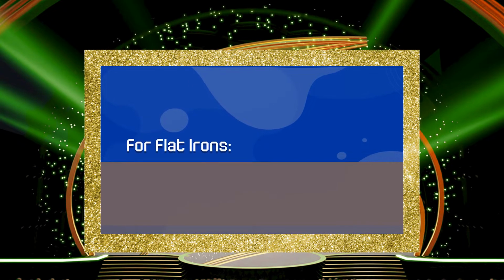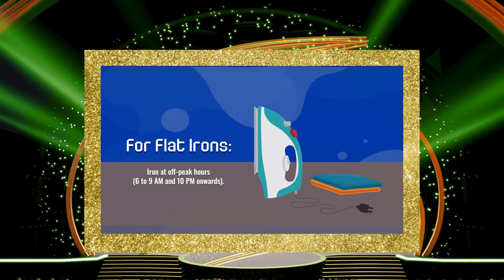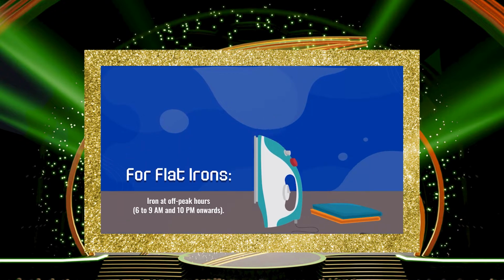For flat irons, iron at off-peak hours, 6 to 9 a.m. and 10 p.m. onwards. Unplug the iron when you have a few items left. The heat on your flat iron can last for 3 minutes once unplugged.